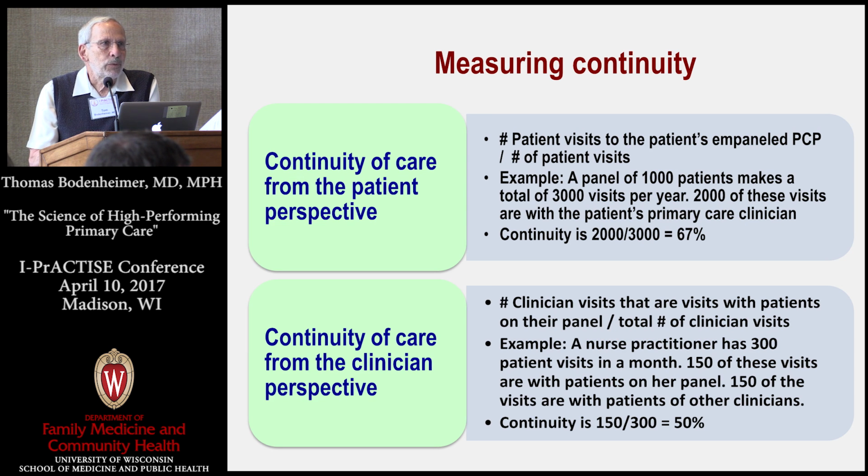A lot of practices that are good practices measure continuity of care, and practices that are not so good often don't measure it, so they really don't know how they're doing. And you use this very simple metric, which is the percent of patient visits to the patient's empaneled primary care practitioner over the total number of patient visits. So if you have a panel of 1,000 patients, they make 3,000 visits a year. 2,000 of those visits are with the patient's primary care clinician, so continuity is 67%. And you can also look at it from the clinician perspective.